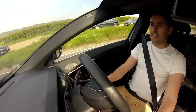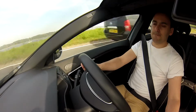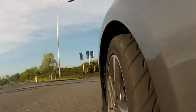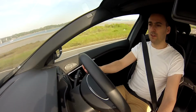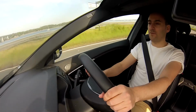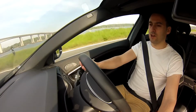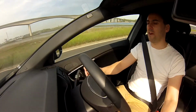And handling wise, honestly, if you had to pick one of the three, I don't think there's a lot in it. All three of them handle absolutely amazing, and they're really good fun. The Volvo we're in shares the same underpinnings that the Ford Focus does, so it's got great heritage in the fact that we know the underpinnings are great. The Focus is an absolutely fantastic handling car, so this is obviously a really good handling car as well.